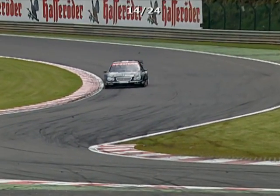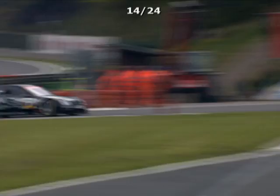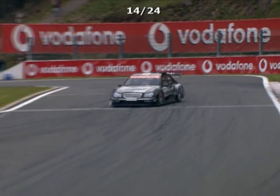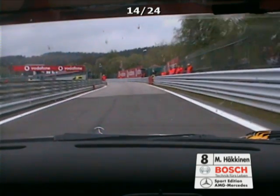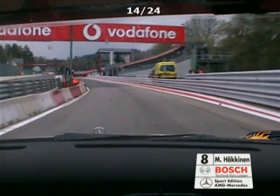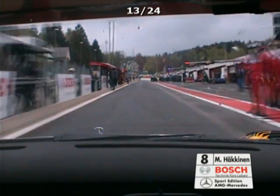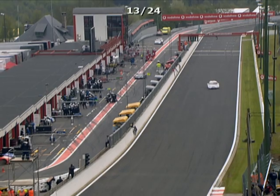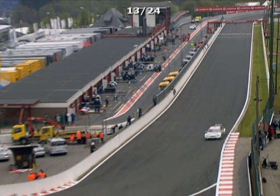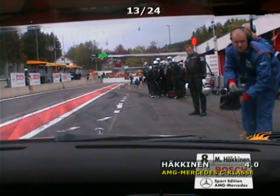Such a magnificent circuit is Spa. This is probably the least popular part of it, the bus stop chicane, added about 10 years ago to slow cars down. And Hakkinen is coming into the pits, down onto the speed limiter for the pits. This will seem like an eternity as he rolls towards the boys from HWA. And they know if they can make a really rapid one, they might just be able to get him out in front of Matthias Ekstrom. And that'd be absolutely crucial.